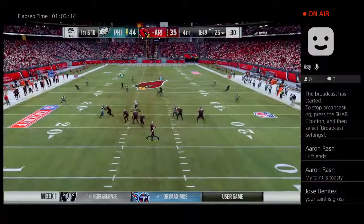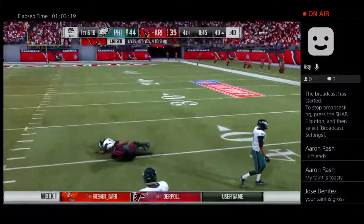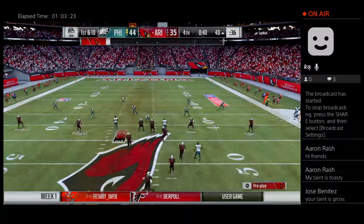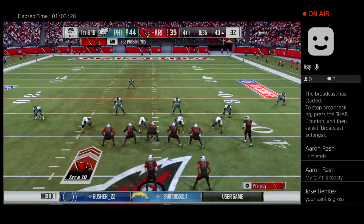Now it's Rosen. He's going to let it fly. They've got his man complete. And they've got it well across midfield down to the 40 before it's all said and done. And that one results in 35 yards.